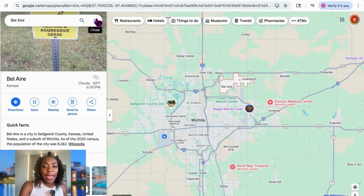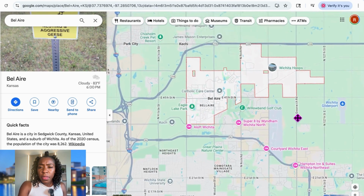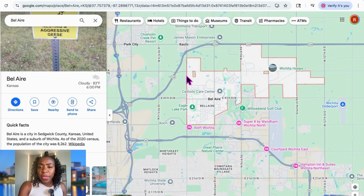Okay, let's head to the map. So yes, there's Bel Aire. It starts over here in Oliver, and then kind of goes over here to the east to 127th Street. But the bulk of Bel Aire is over here. This is where the bulk of the residential area is going to be. This is more industrial over here.